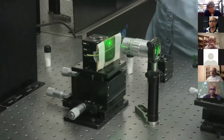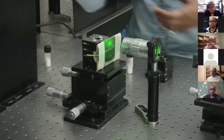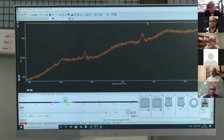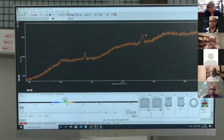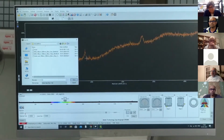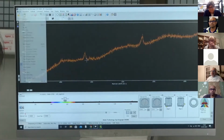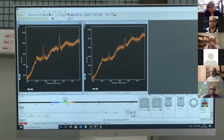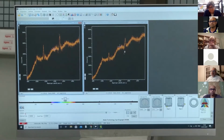So again we will take the spectra of this one. The laser is passing through the same spot, the same region. As you can see, the intensity of these peaks, this one, the chlorophyll, has reduced now. So I will save this spectra also so that we can compare these. Now I have saved it, and again I will open the previous file so that we can compare these. This is after 15 minutes. This is the freshly plucked data. So you can see that intensity has significantly dropped when it was under stress.